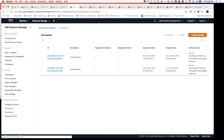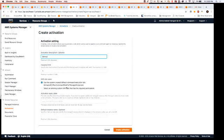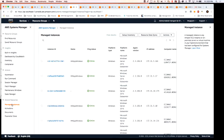So you create an activation. You basically give it a name, say demo, and it essentially creates a role. All this activation does is give you an activation code and an activation ID. You save this and pass that activation to the agent, and the agent automatically registers your on-prem instance, and it will show up as a managed instance.